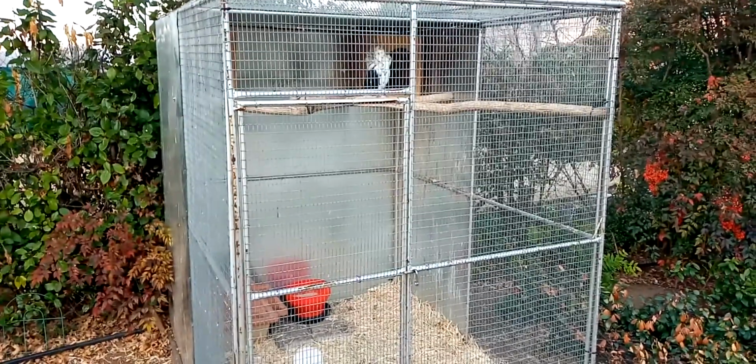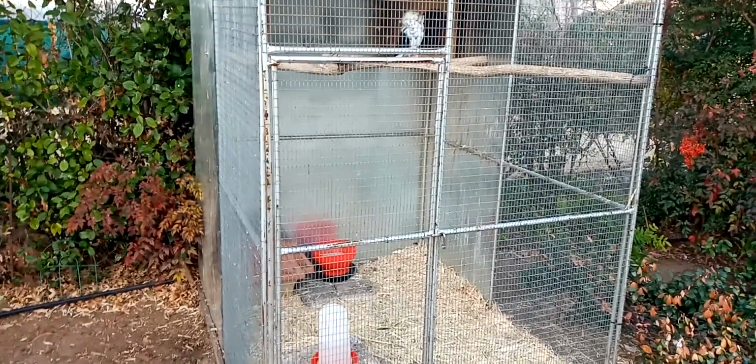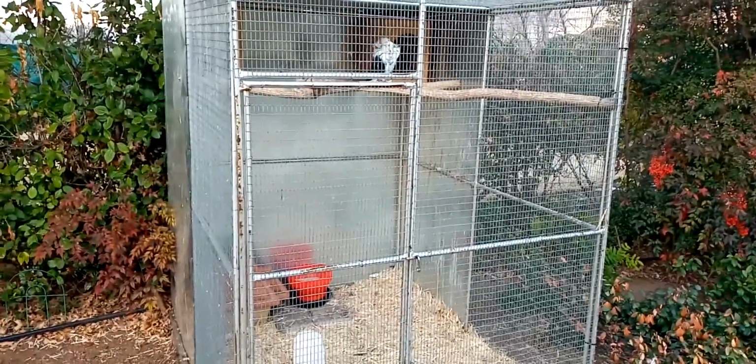At the moment, I literally only have 1 Jacobin left in the outside aviary, and my last 2 remaining birds are inside, so this is a very serious epidemic we are facing in our aviaries, and it really needs to be sorted out.